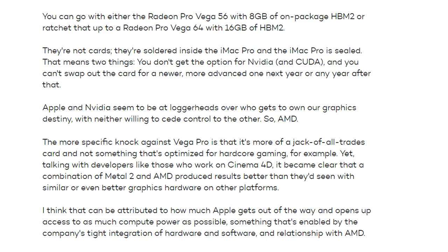Apple and NVIDIA seem to be at loggerheads over who gets to own our graphics destiny, with neither willing to cede control to the other. So, AMD. The more specific knock against Vega Pro is that it's more of a jack of all trades card and not something that's optimized for hardcore gaming, for example. Yet, talking with developers like those who work on Cinema 4D, it became clear that a combination of Metal 2 and AMD produced results better than they'd seen with similar or even better graphics hardware on other platforms.